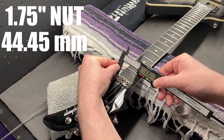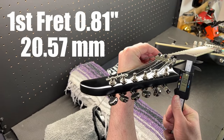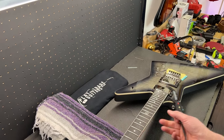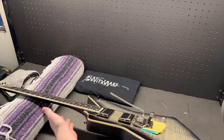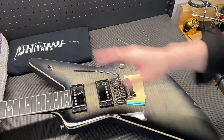Nut comes in at 1.75 inches, locking Floyd Rose nut. First fret at 0.81 inches. Up to 0.85 inches at the 12th. We'll call this a slim taper neck. In fact, Epiphone calls it a slim taper neck. Body thickness at 1.67 inches. And this is gonna be a mahogany body, mahogany neck, and then they have this flamed veneer for this maple look on top, which looks really cool.